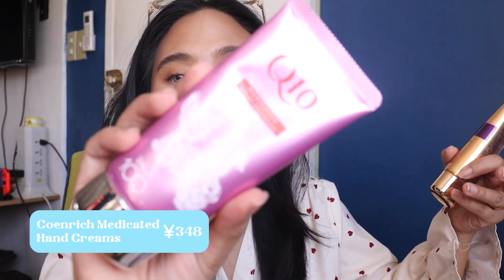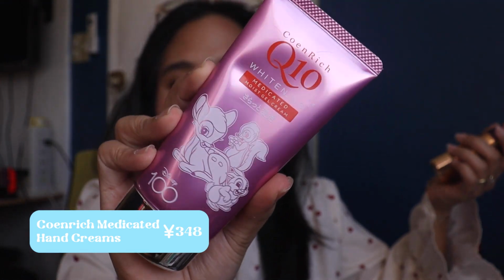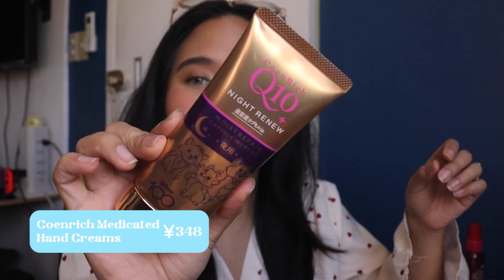And then this one is the Moist Gel Cream, so it's a little bit lighter. And this one I have in my work bag. Oh, so dark. Hello. And then last is the Moist Repair Capsule In Cream. This is the Night Renew, so it's for nighttime. I haven't tried this one, so I might put this beside my bedside table.